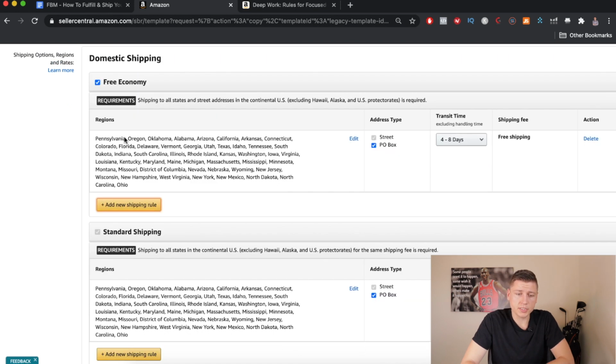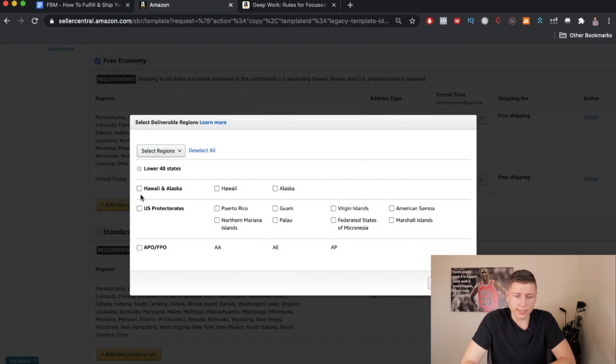So starting off, they always give you the base, guys, of 48, the continental states here. You have to ship to these states. You have to make it available for all 48 of these states, or Amazon won't let you do this. Just know that, of course. That way you're not breaking any rules and getting yourself in trouble. If you want to ship to like Alaska and Hawaii, you can add a new shipping rule. Click that right here. If you want to ship to Puerto Rico, Guam, Virgin Islands, you can do that as well. If you've already established that it's pretty easy to ship here, which is actually not too bad, it's just going to cost more. So make sure you do the math here.